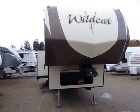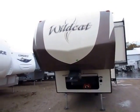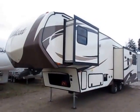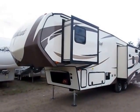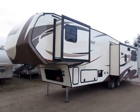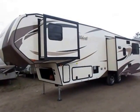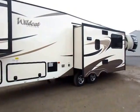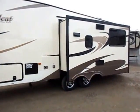In this class, those sorts of things are not necessarily uncommon, but it's still worth pointing out when I do see them. This baggage door on this side that naturally I left closed does have an enclosed docking station. All of your gate valves and all of your water hookups and everything are tucked away inside the RV where they are protected from harsh weather conditions.